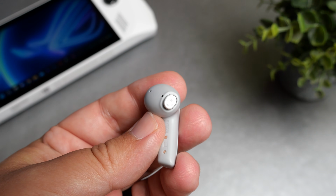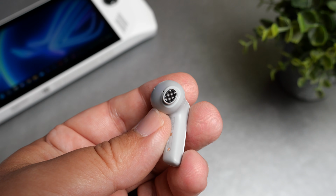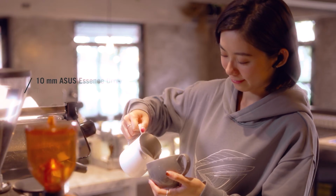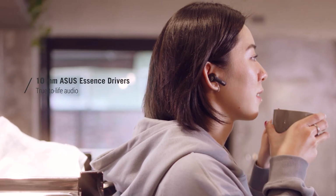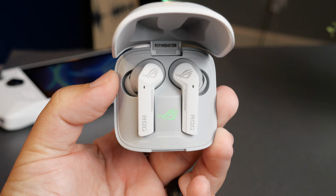And this pair also is using a custom 10mm driver that Asus calls their Essence driver. So this is a driver specific for this pair. It's tuned by Asus in a certain way that I do believe is made to kind of take advantage more of gaming. But again, we'll talk about that once we get to the sound.